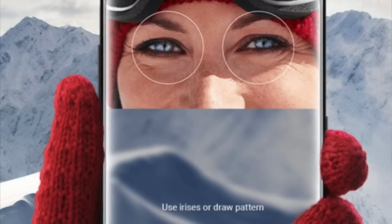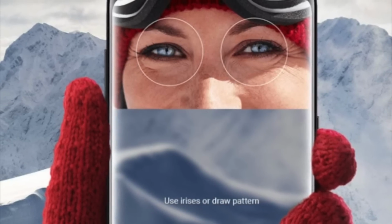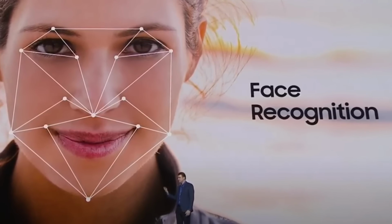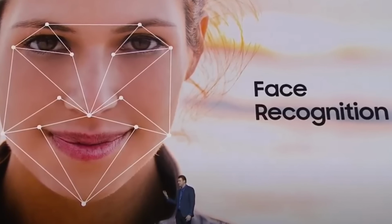Then there's probably my favorite example, which was the iris scanner first introduced on the Galaxy S8. Samsung introduced the feature as the most secure form of biometric security they'd ever created. And then, right after they showed off iris scanning on stage, they introduced facial recognition, which they claimed allows you to get into your phone really quickly, which implied iris scanning would be slower but perhaps more secure.